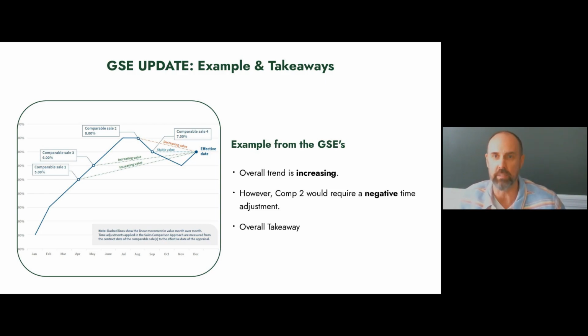And there were a ton of flags early on that year. Similarly, the GSEs have identified appraisers aren't making time adjustments when appropriate. And when we do, we're adjusting at a lower rate than the models indicate they should be. And so we were always supposed to do this. We were always supposed to analyze our market, make the time adjustments when appropriate. But based on the stats, we weren't. And therefore, the new guidance and the show your work mandate has come out.